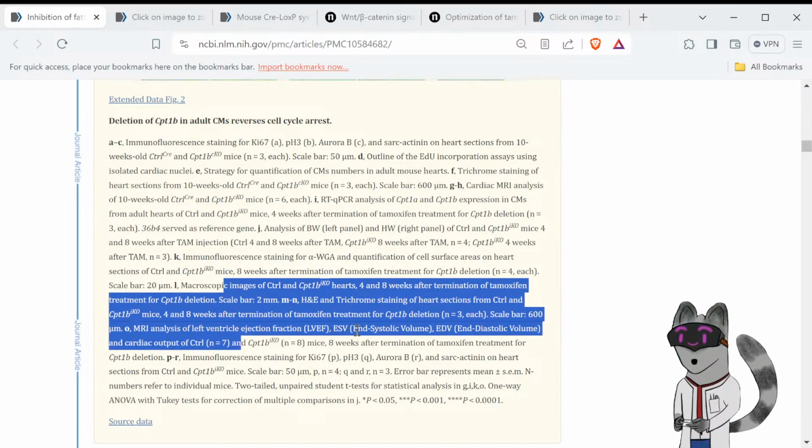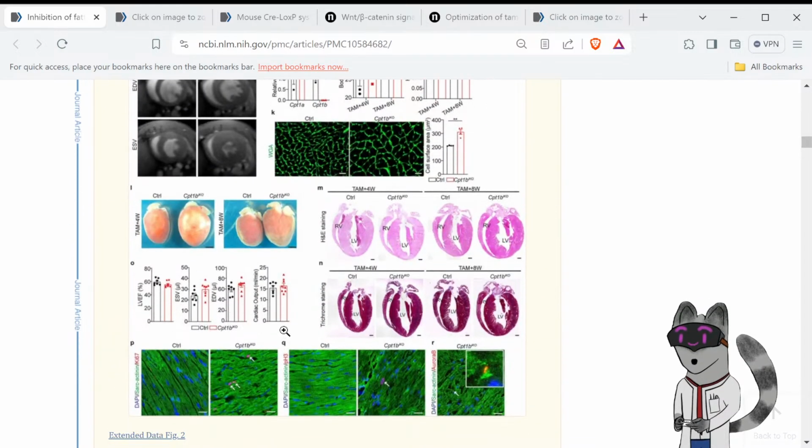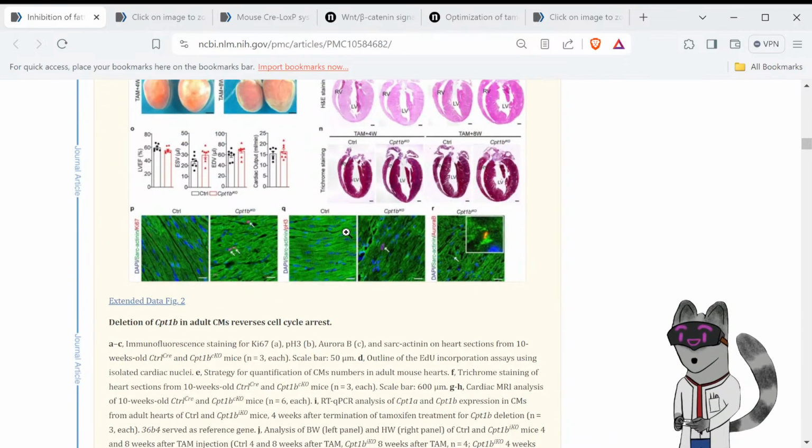So they're looking at the different volumes in the heart. And there isn't really much, wow, there's not much of a difference. There's not much of a difference in the volumes. So the heart is just bigger. It's not pumping more blood. It's just the tissue, all of the cells are just bigger. Ooh, okay.